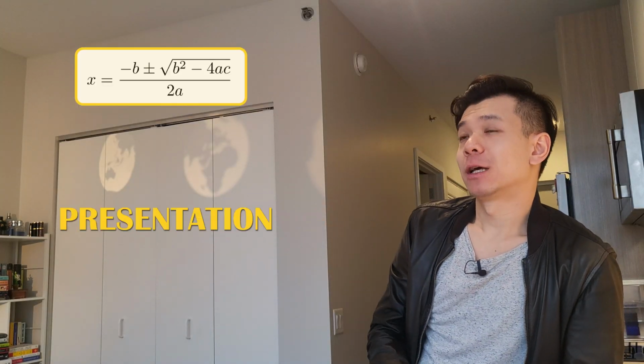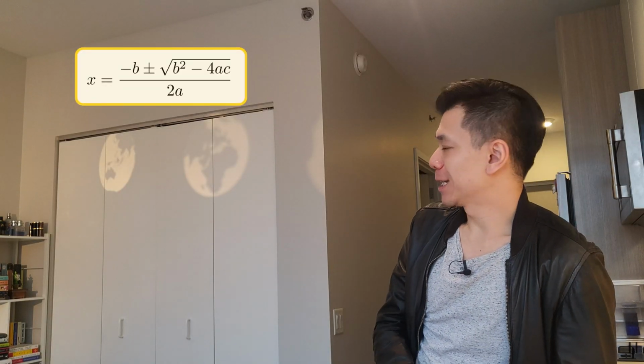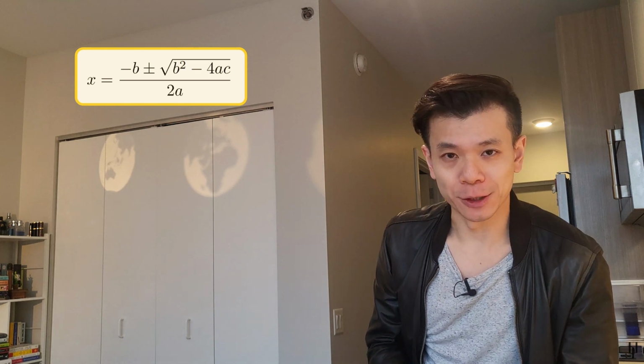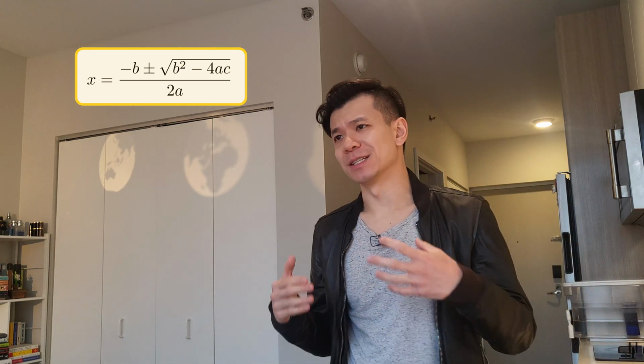All right, first up, its presentation. And guys, I am so sorry you have to look at that mess, or if it has brought back nightmares from your Algebra 1 class. Because yes, the quadratic formula is not the most elegant looking equation out there. Or shall we say, it's not the most mathematically tasty looking equation out there.